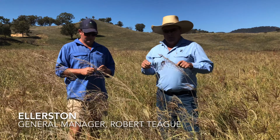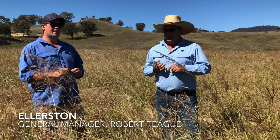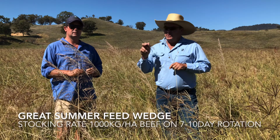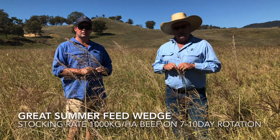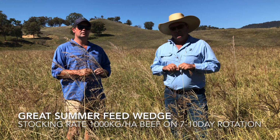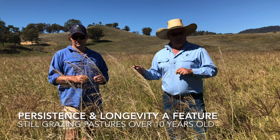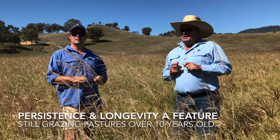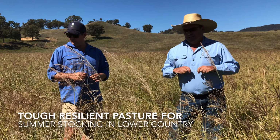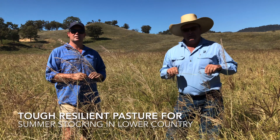Yeah, hello. Look, I think it's a great feed wedge for us in the summer months. We're hoping to stock at around 1,000 kilos a hectare of beef, and we'll run this 5 paddock rotation through, moving them about every week to 10 days, and even maybe the first year we might get to 12 or 1,400 kilos. But the thing is, it's here every year. This is in first year, but we'll have other stuff we can look at that's in 11 years, and it looks very similar. So it's quite a tough, resilient grass, and it works in with our management program for our summer stocking down in this lower country.